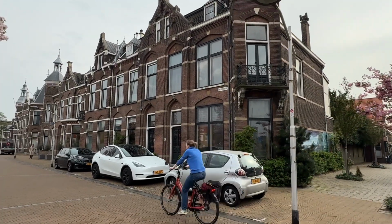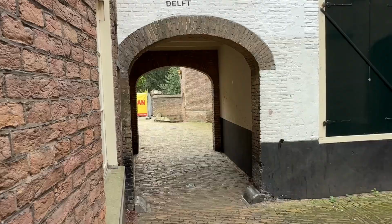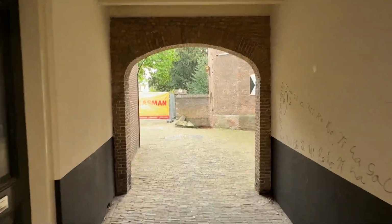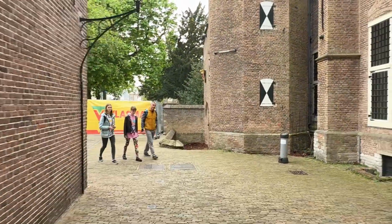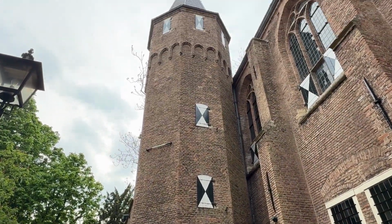And hey, if you think Delft was a fairy tale, just wait till you see what's coming next. More canals, more windmills, and maybe even more random cows. Who knows what the Dutch magic will bring?